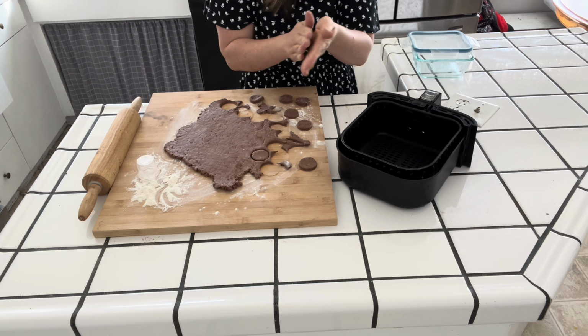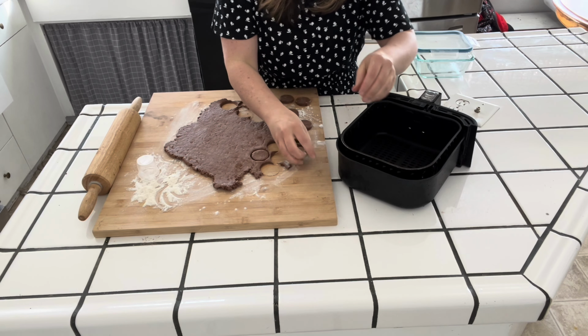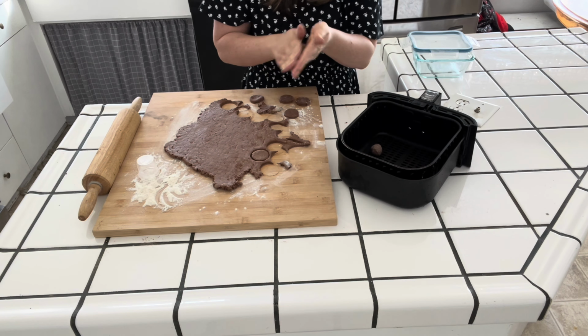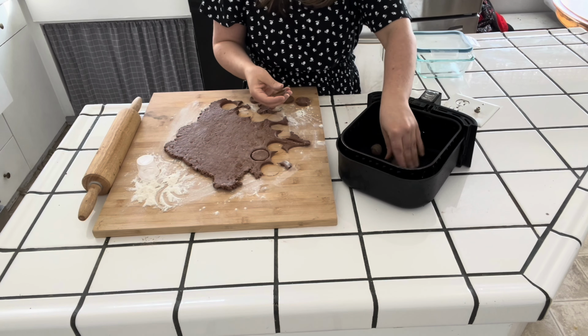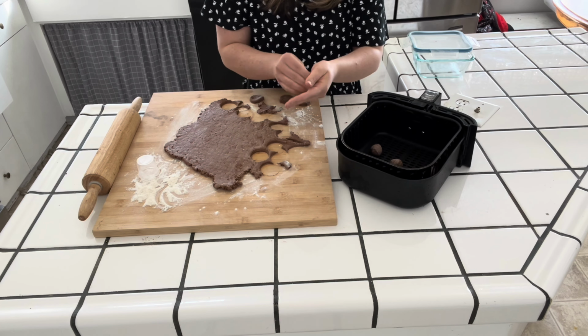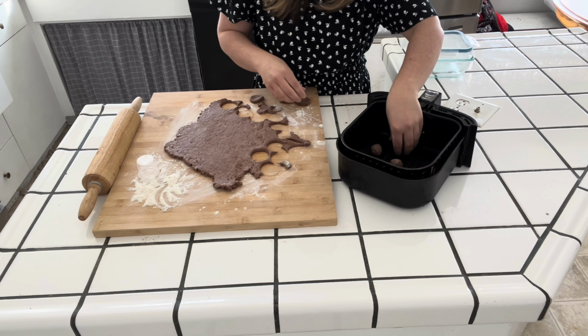I have a Kasori and it's sitting on a different counter, so you'll see me go over there and put it in, and they puff up. You don't think they would, but they puff up. It's so cute. And I spray mine with avocado spray.